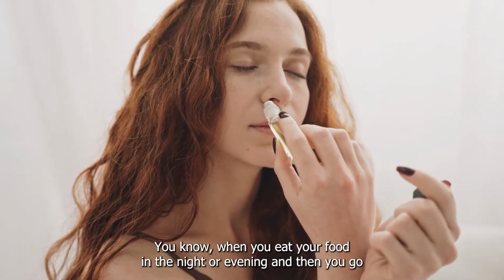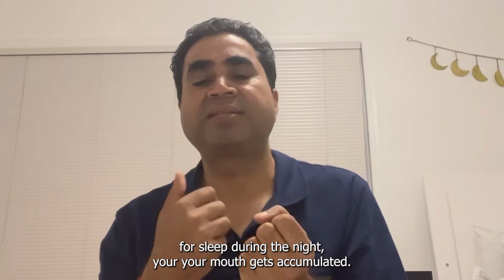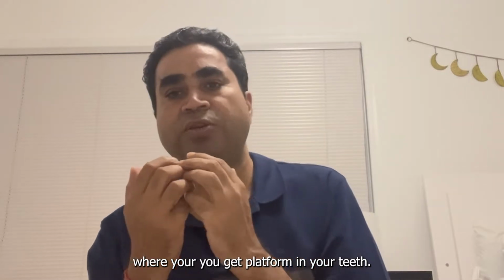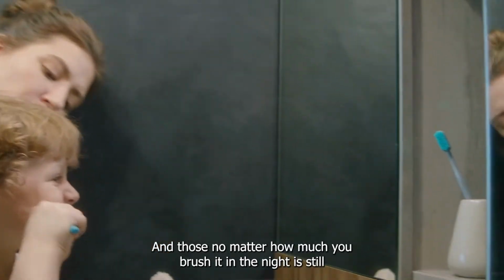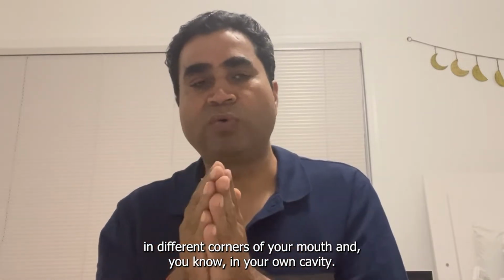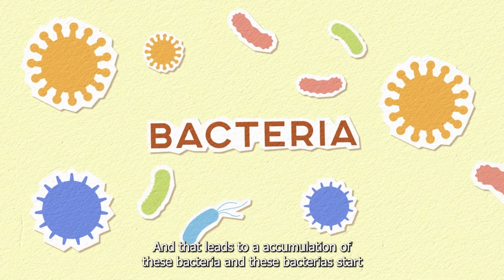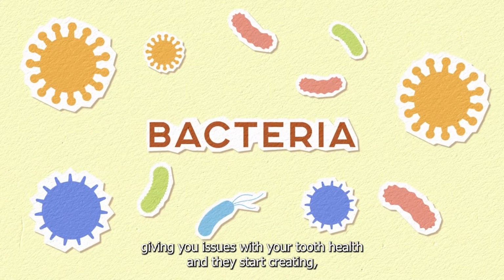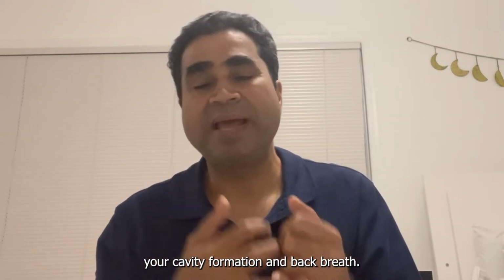When you eat your food in the evening and then go to sleep, during the night your mouth accumulates a lot of bacteria, and that's where you get plaque formation in your teeth. No matter how hard you brush at night, there is still a tendency that leftover food will be in different corners of your oral cavity, and that leads to accumulation of bacteria. These bacteria start giving you issues with your tooth health, enamel degradation, cavity formation, and bad breath.